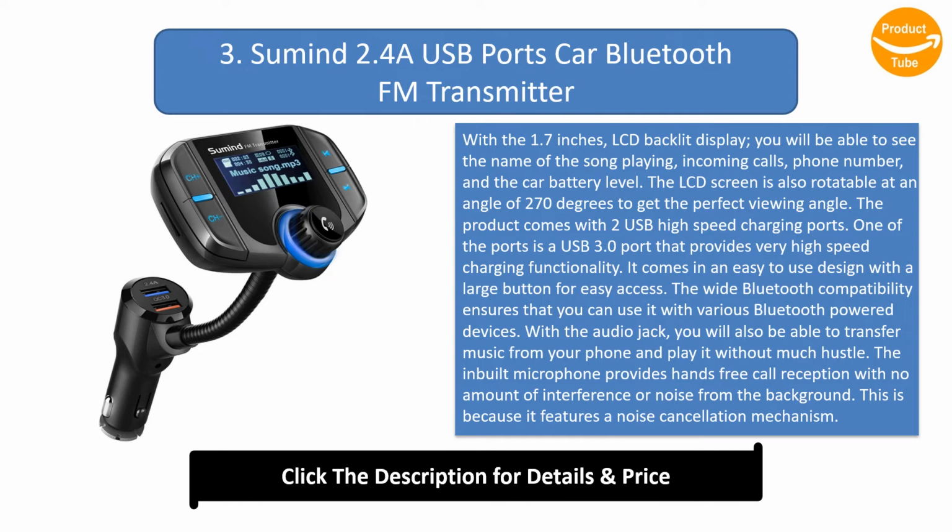The product comes with two USB high-speed charging ports. One of the ports is a USB 3.0 port that provides very high-speed charging functionality. It comes in an easy-to-use design with a large button for easy access. The wide Bluetooth compatibility ensures that you can use it with various Bluetooth-powered devices. With the audio jack, you will also be able to transfer music from your phone and play it without much hassle. The inbuilt microphone provides hands-free call reception with no interference or noise from the background. This is because it features a noise cancellation mechanism. It consumes a very low amount of power.